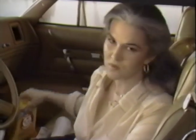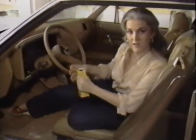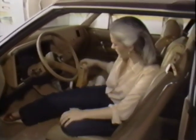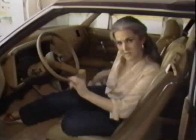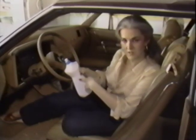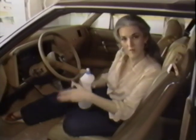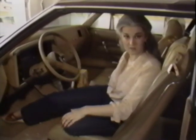Now, a very simple way to clean them is to use baking soda. All you do is sprinkle the baking soda on the carpet, rub it in well, let it sit a while, and vacuum it up. Now, if you have a few slight small stains on it, you can use household liquid detergent and water on a sponge, rub it over the stain, and then go over it with a clean sponge to get rid of the detergent.